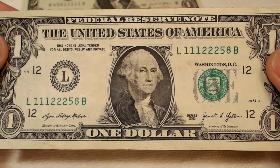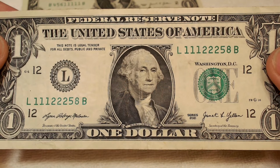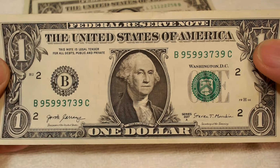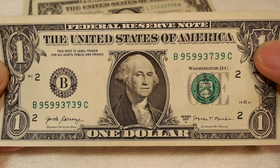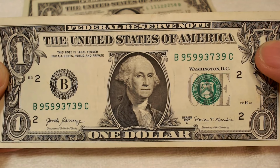Here we have a note with 3 1s and 3 2s in the serial number. It'd be around a $5 note on eBay or $4 in profit. Last up, we have a high serial number, 9599-3739. Normally notes beginning with 96 are printed and sold as novelty items, so this is like having a 4-digit low serial number, but it's a high one instead. It'd be around a $5 note on eBay or $4 in profit.